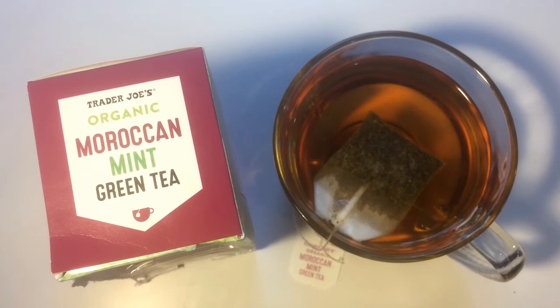Organic Moroccan mint green tea. If you're wondering why I only show some tea boxes from the side, from the short side, it's because those tea boxes have been wildly torn open because I'm a savage.